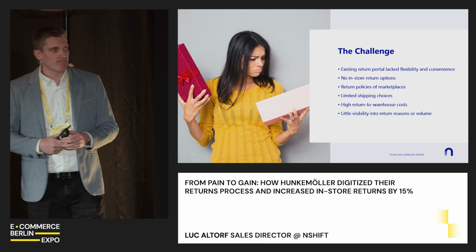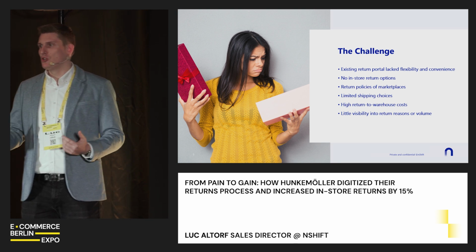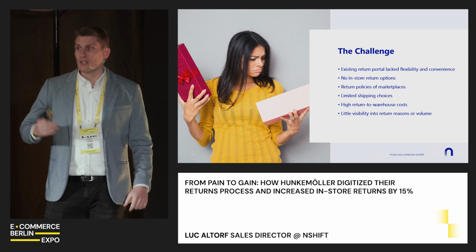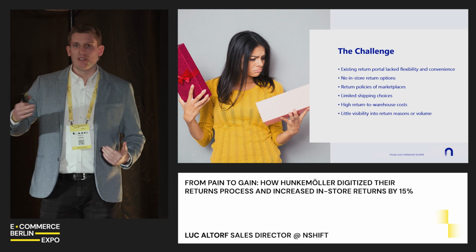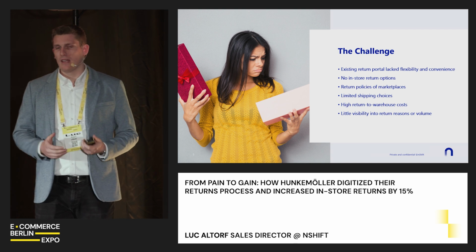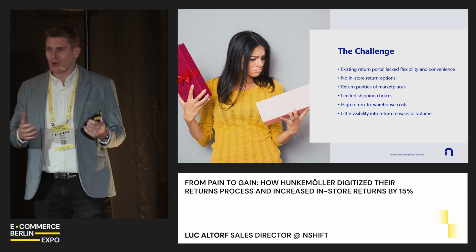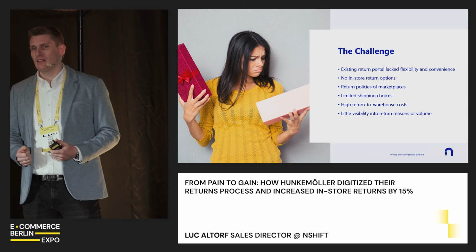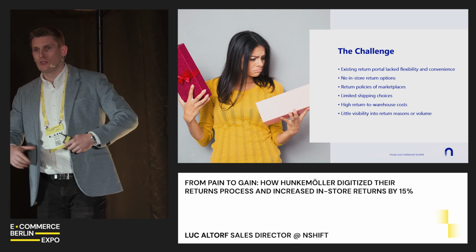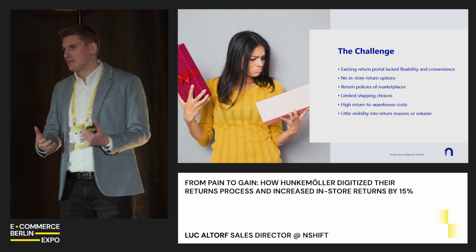Limited shipping choices. So, as we all know, when you buy something, there's more and more the option where you can choose how you would like to get your parcel delivered at home. There's options to have it in a locker, there's home delivery, there's express delivery, sometimes even next day, same day, or 2-day delivery. Why not have options when it comes to returns? And I'm not talking only about in-store returns, but we probably all have a favorite parcel shop that is closest to our home or to our office. And if you only offer a certain provider in your return portal, then that might be the one that's not close to a certain set of customers. Meaning the threshold to get that parcel back becomes a little bit higher.